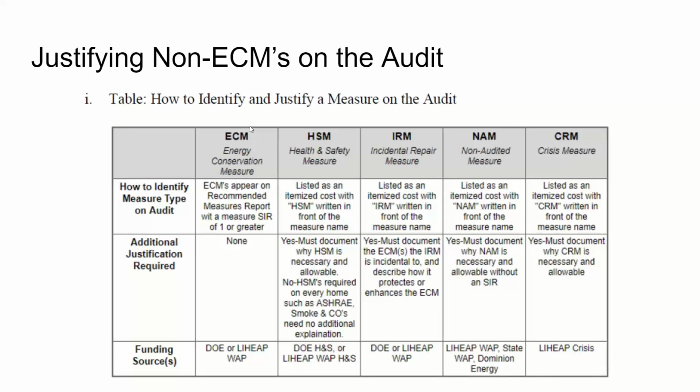But when you're doing the audit, that really makes up like 2/3 of the tabs on the audit. That's when you put in the shell and the heating and cooling and all of your base loads. Most of what's going on there is determining whether or not the house is eligible for any energy conservation measure. Then after you're done with that, the real work begins. We get down to the part where we now have to make a list of all the other things that should be installed on the house because of whatever's going on in the situation. And those are all the itemized costs. So on that itemized cost tab, we put all of these other measures. So when we're writing a health and safety measure on the itemized cost tab, how do we identify them?